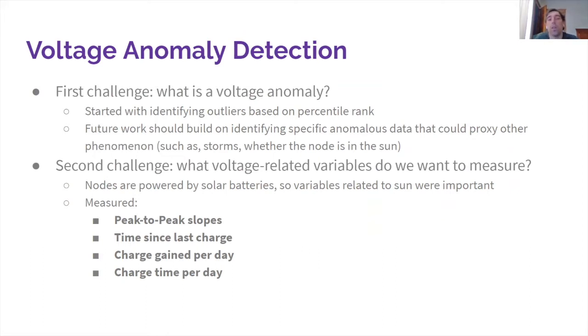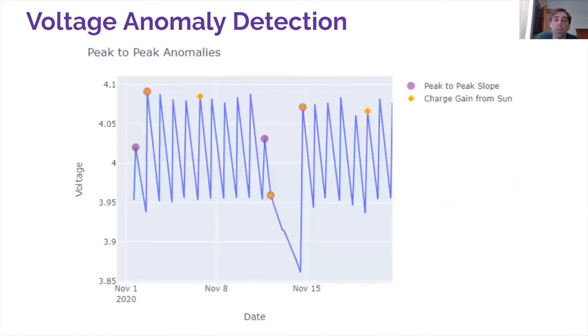So we know it's critical that Hohonu knows about unusual hardware activity in real time, because Hohonu has nodes all over the world and those nodes need to be reliable. With that in mind, let's look at an example using two of our measurements from a node on the Massachusetts coast. So here we have voltage levels for the first 2 weeks of November, along with two of our anomalies, peak-to-peak slope, which tells us if our node is charged unusually more or less than yesterday, and charge gain from sun, which measured how much sunlight a node was exposed to.